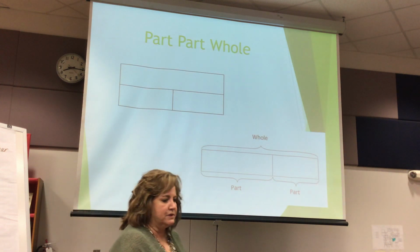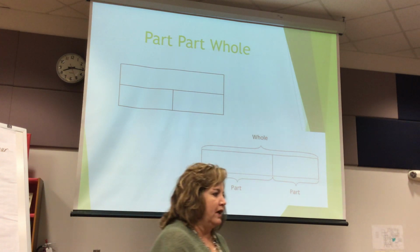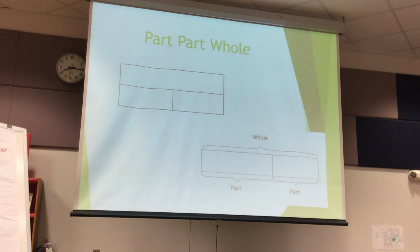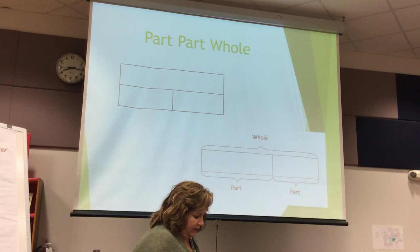Part, whole. This was new to me. Some of you, I think it's purple, if you got a 1st grade group or a 1st grade mat. If you did not get one and you want one for kinder, they're right here. There you go, thank you. This will lead nicely into something in the upper grades, if you have an older student, called strip diagrams.